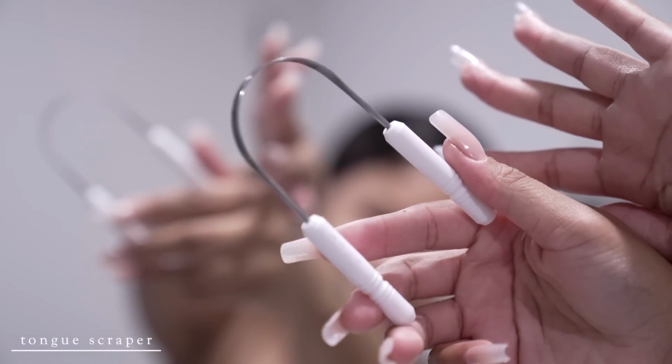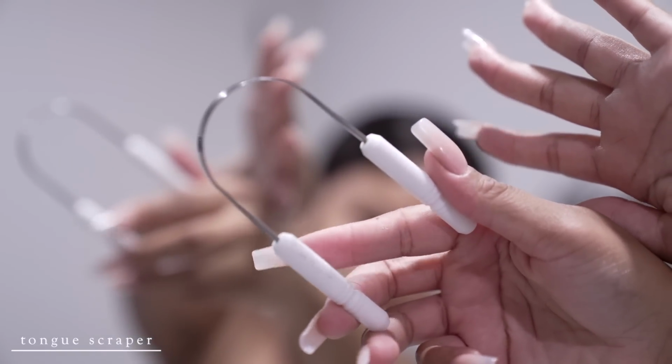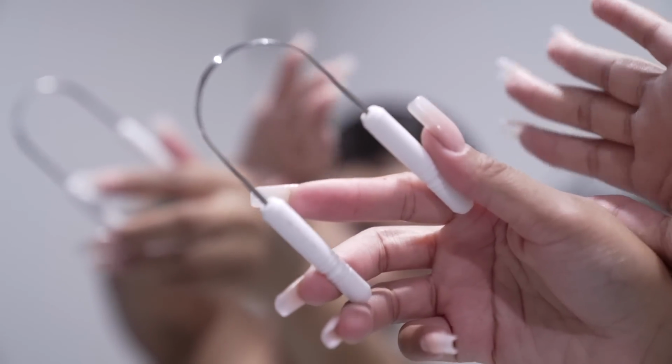There is so much stuff on your tongue, bro. You're not really brushing your teeth unless you use a tongue scraper. And they have disposable ones too if you don't want to use this metal one. But I get back there, you know?